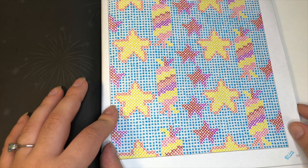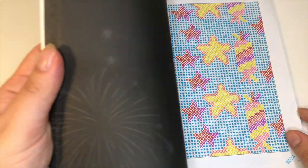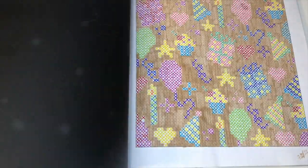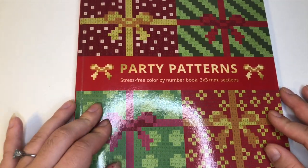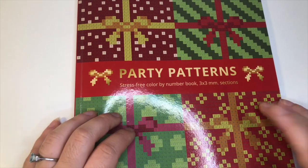But yeah, I love this book. I'm hoping to finish it, but we'll see how the next couple of months go with workload and schoolwork and everything. But yeah, I think I've done 18 pages. I am obviously keeping track. There's a total of 30 in here, and I've definitely done more than 15. So would love to finish this book and add it to my completed coloring books collection, which is actually a lie because I don't actually keep my completed books, but I would love to complete this.